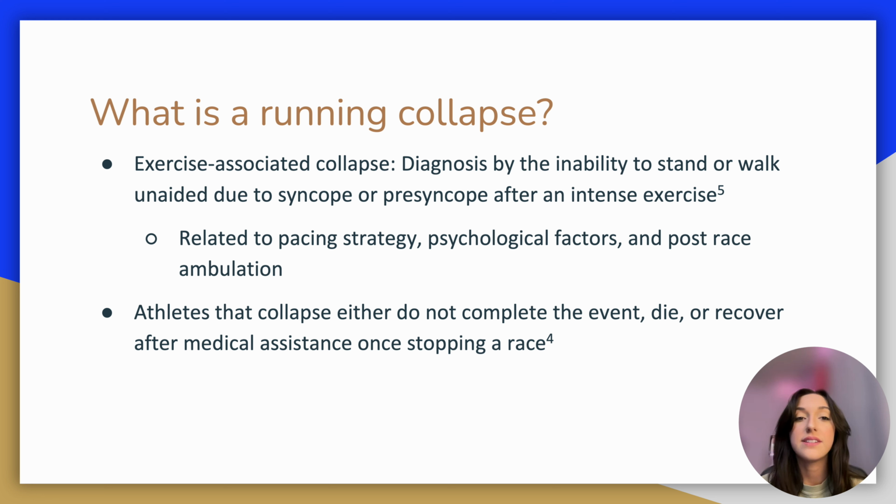So now, what is a running collapse? A running collapse is actually an exercise-associated collapse, diagnosed by the inability to stand or walk unaided due to syncope or pre-syncope after an intense exercise. For example, an Ironman event has three categories: swimming, cycling, and running, which comes at the end of the Ironman race and is a very intense exercise and performance.